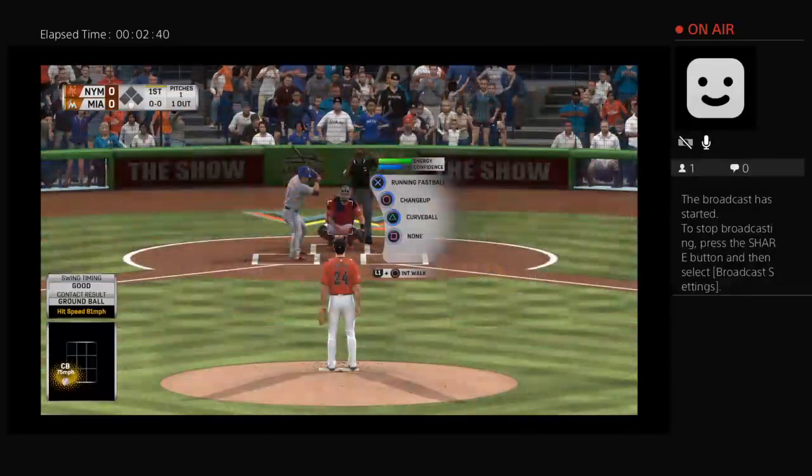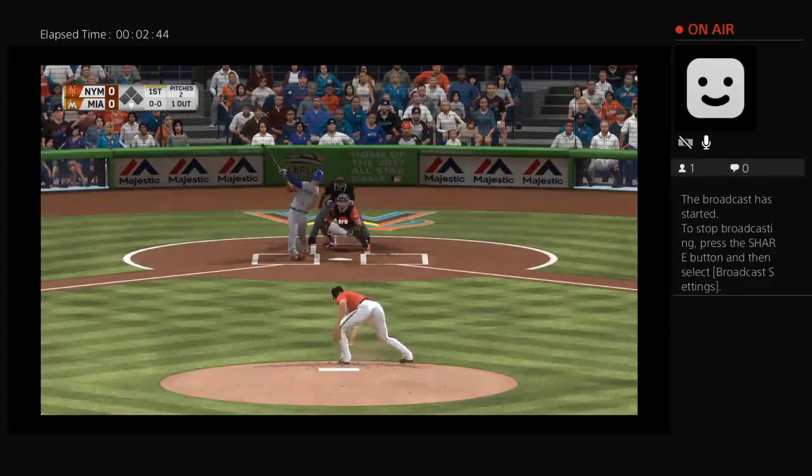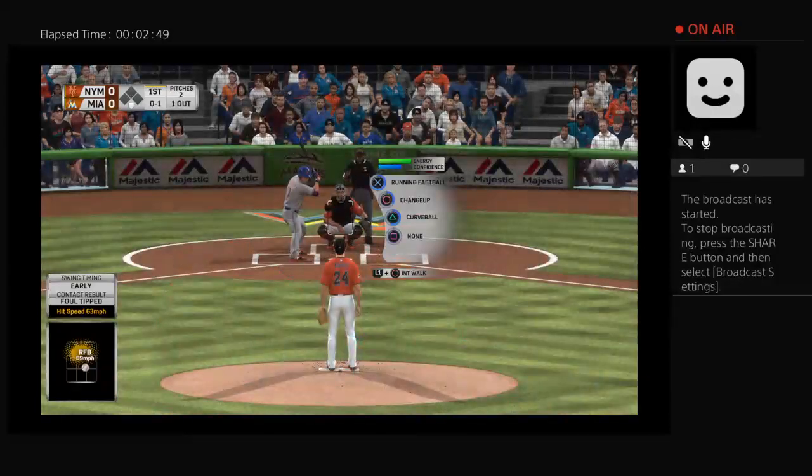Digging in, the switch hitter Asdrubal Cabrera, to show you what he did in May versus what he's done so far at the plate in June. Here's a fastball, chop fouled at the plate. Strike one.